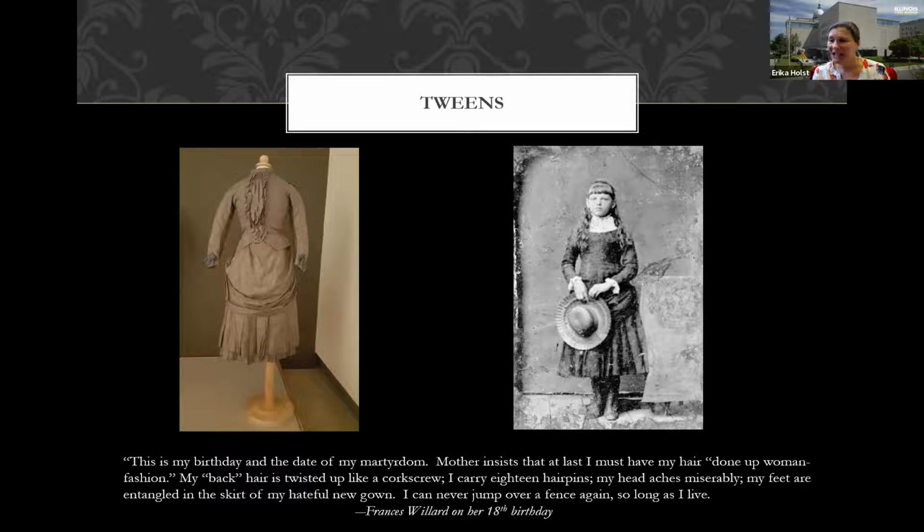And 18 is actually a little late. So I think her mom probably did her a favor by letting her go until 18. Some women take this step into womanhood at age 15, 16. And so Frances really clearly articulates the loss of freedom, as she perceives it, of being able to run and play and have her hair down, that comes when she assumes that role of a grown woman.